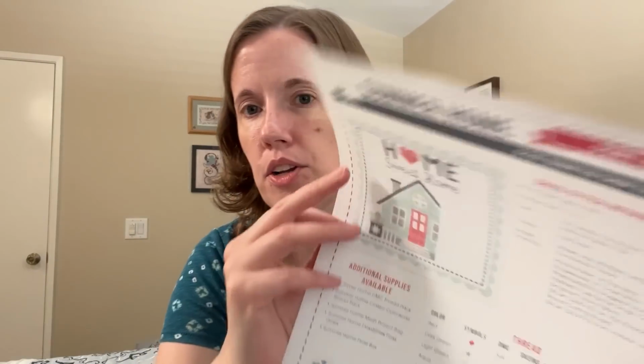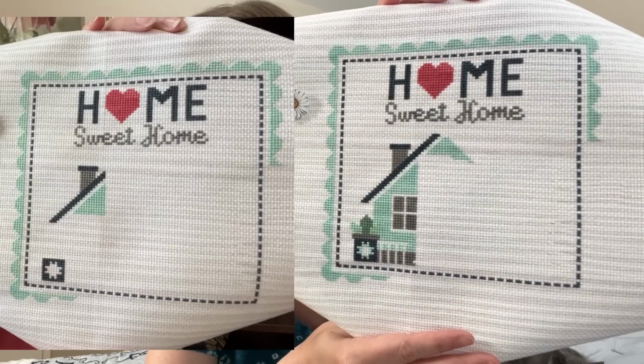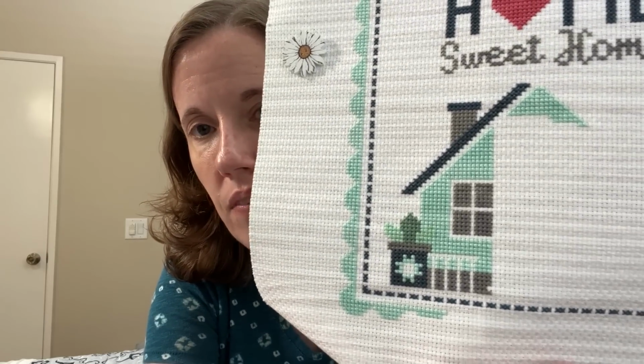Not part 1, part 3. I'm actually not done with part 1 because I don't have the border 100% finished, but it'll get there. So here I am with this one. This is 14 count thin white pine board with a 2-strand full cross. So yeah, I finished part 3 of the house.